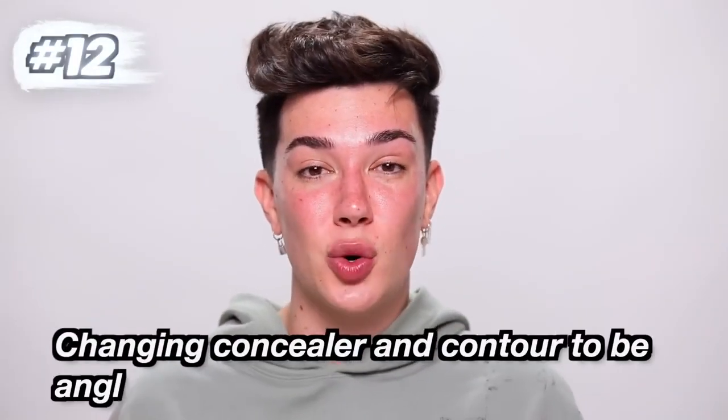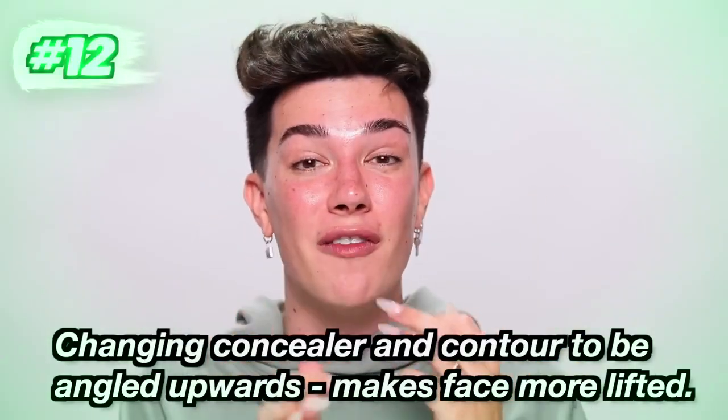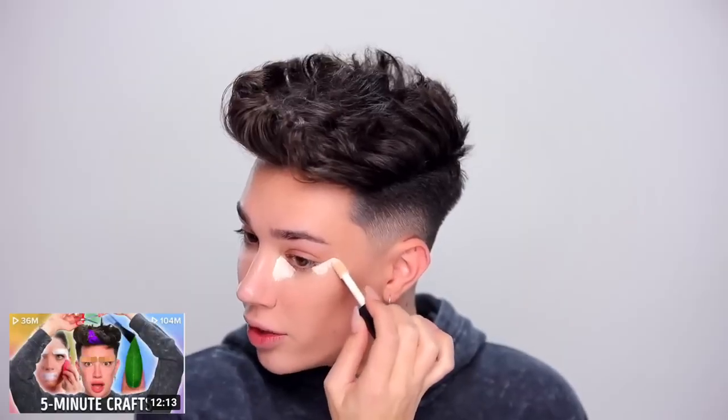Changing your concealer and contour and angling everything upwards can make your face look more lifted. This one definitely is true. It's obviously a temporary solution. It's not going to give you an actual facelift, but the whole point of contouring is to create illusions. So when you lift everything up a little bit, it is going to naturally make your face look more snatched.